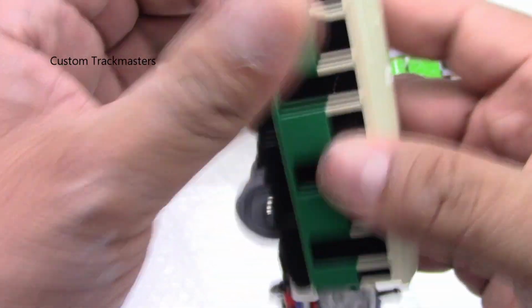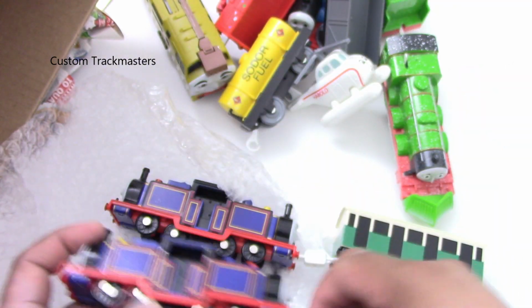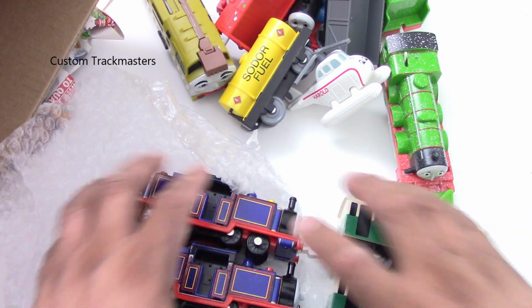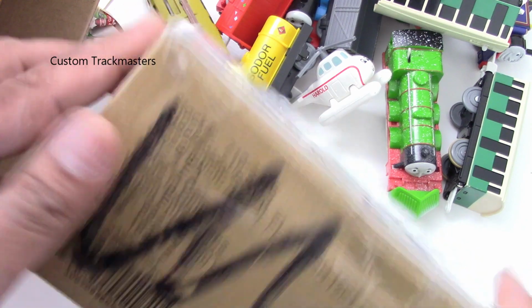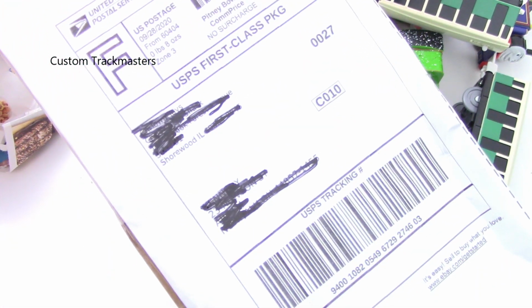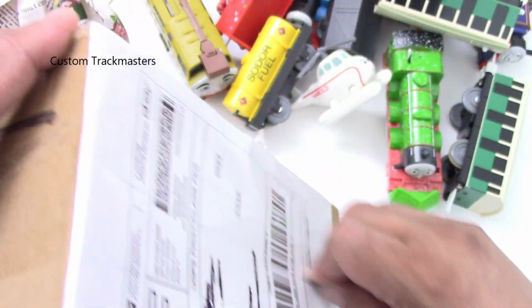Amazing. New battery maybe? Oh, excellent. Look at that. Wow. Okay, let's move on. Next one. Sorry, my markers. Okay, this one is from Sherwood, Illinois. Sorry if I'm misspelling that. What is the... I don't know. I'm just gonna cut anywhere.